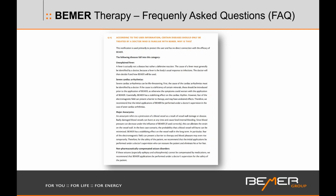Also, non-pharmaceutically compensated seizure disorders. This means not anyone who has seizures or who's epileptic, they shouldn't use Bemer. This certainly can be. But if they're not controlled pharmacologically by this, then they should ask their doctor, do you feel like it's okay if I use this device? This is also true with psychoses and schizophrenia. Not that they cannot use the Bemer, but if they're not being managed by a clinician and not being managed by medication to help control these things, then the doctor should be involved in the usage guidelines for this as well.